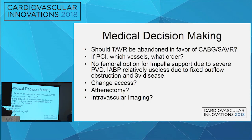So, I mean, at this point, when you have severe 3-vessel disease, you always have to ask, should we abandon this plan for TAVR in favor of CABG or surgical AVR? But the patient was very clear that he did not want any surgical intervention, and before we kind of had this discussion, he just wanted PCI, which we felt comfortable proceeding with here.